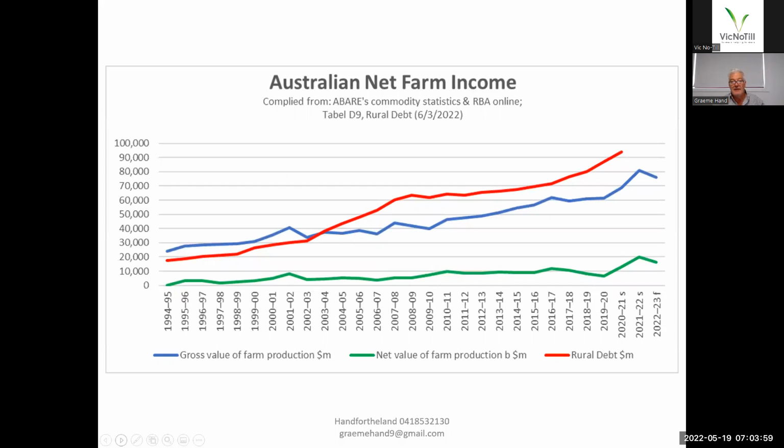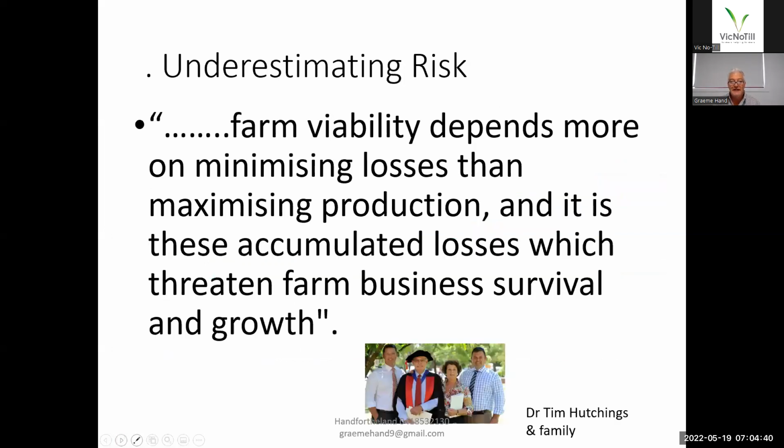So just quickly, declining terms of trade: the gap between farm income and what farmers are keeping is just getting wider, and debts are being used to fund that widening gap. This also explains why you've got to be really careful about getting advice from your accountant. Typically in a cropping situation, if people have a good year, they minimise their tax by spending or borrowing money, and that makes the business worse. So you've just got to be really careful that you don't let debt get away from you.